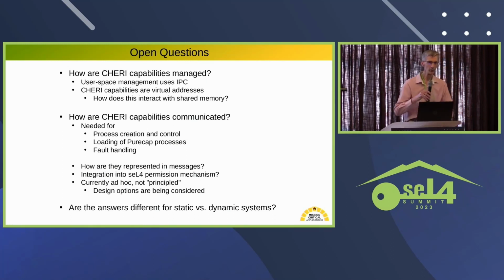CHERI capabilities are virtual addresses, so we have to be careful with shared memory. And related to that, we have to decide how CHERI capabilities are best communicated and how they're represented in messages. Should we integrate them into the permissions mechanism? And currently, we've done a rather ad hoc mechanism of just trying to get something that works so we can get an idea of what we might like to do differently. And then there's a question of, is there anything we might like to do differently for dynamic systems?